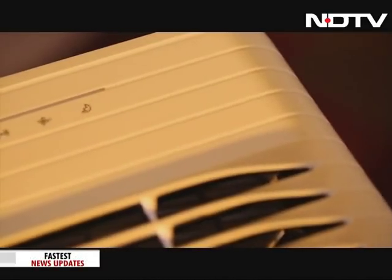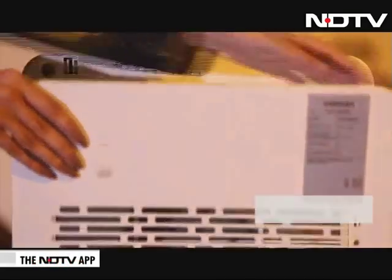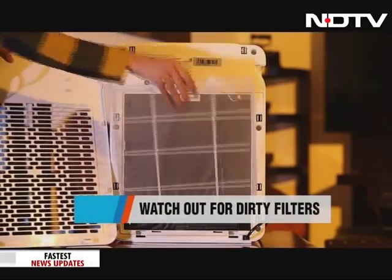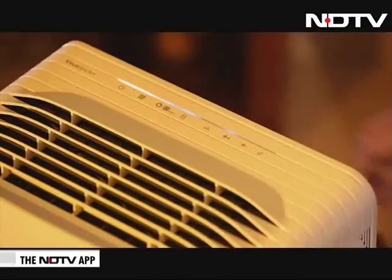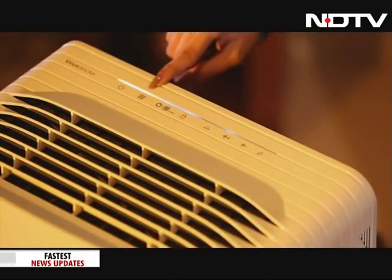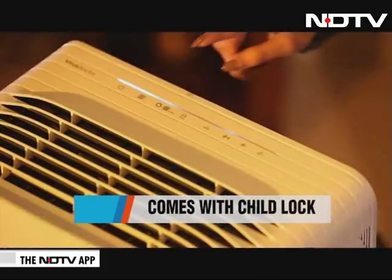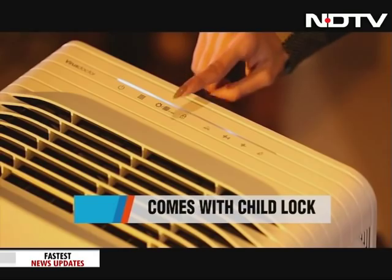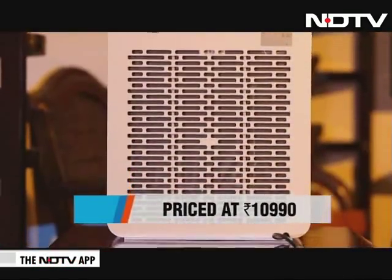The purifier produces a gentle whirring sound while doing its job, but that's all. It comes with a washable pre-filter which needs periodic cleaning, and the 2-in-1 PM2.5 and deodorization filters can be replaced. Make sure to watch out for the alert icons which will blink when a cleaning is due. And if you're worried about children getting their hands dirty, do note that the Samsung AX3000 comes with a child lock. This one can be yours for Rs 10,990.